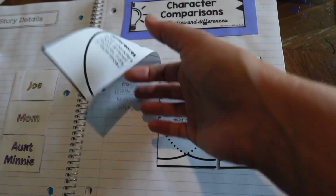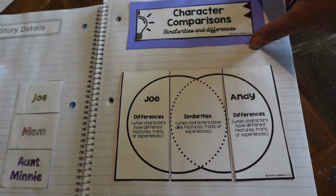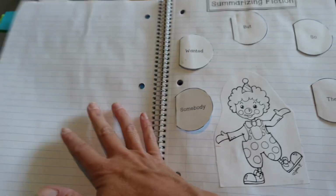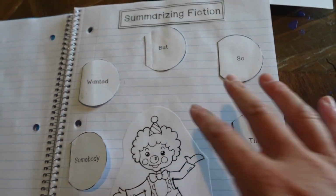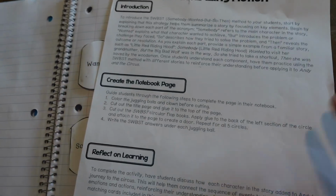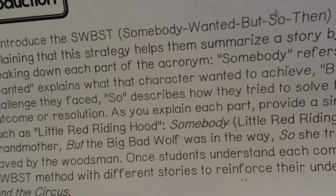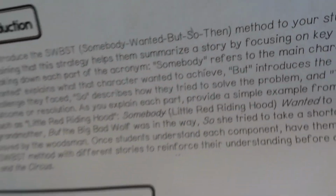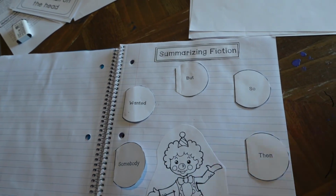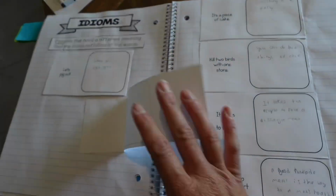Character comparisons. You're comparing Joe and Andy, and then their similarities. Then summarizing fiction is over here as well. And she has a whole sheet on that, and it teaches you the SWBST, somebody wanted but so then method. And so it's real self-explanatory. Everything is just so well done, and it just brings it to life.